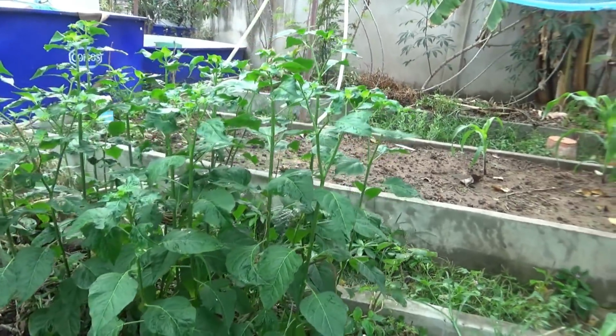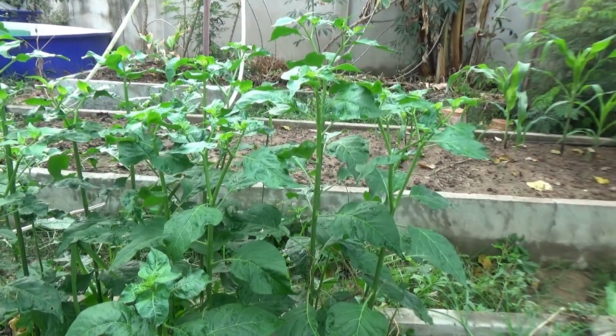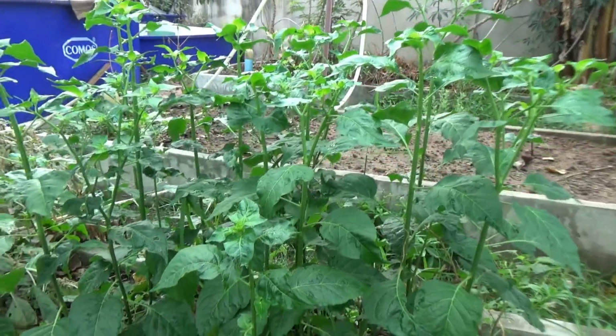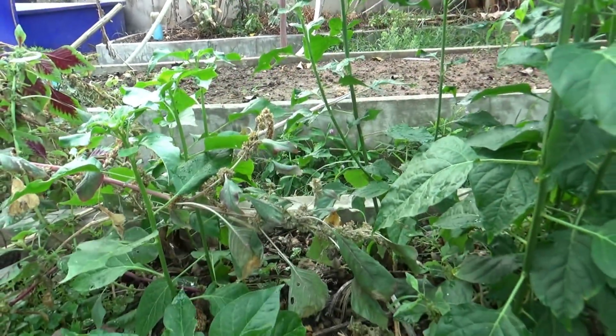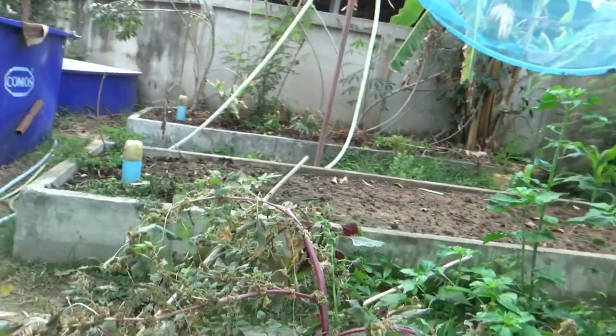Some kind of sweet pepper is supposed to be. I don't see much happening there, only just getting longer. Short ones. Thought it was a different plant.